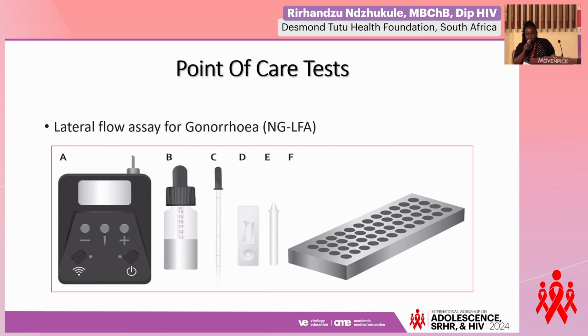The first one is the gonorrhea lateral flow assay. This lateral flow assay test has been evaluated by comparing it to the NAAT test that I just spoke about, to see if it compares as far as performance. And it has been shown in South Africa, in the Eastern Cape, to have a very high level of sensitivity and specificity.